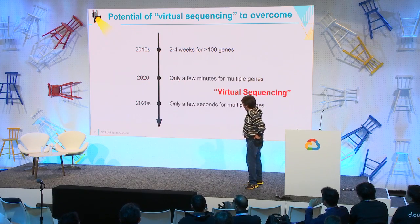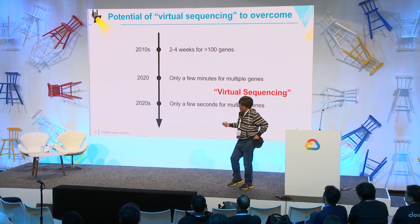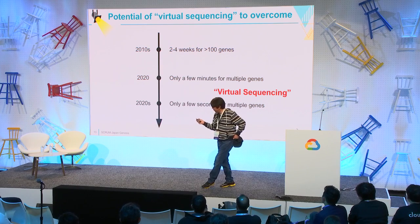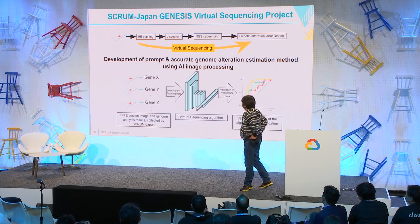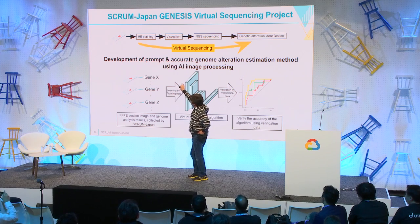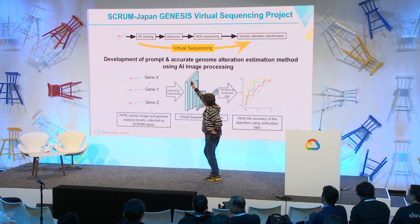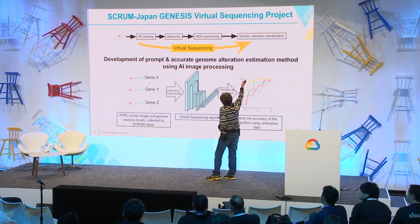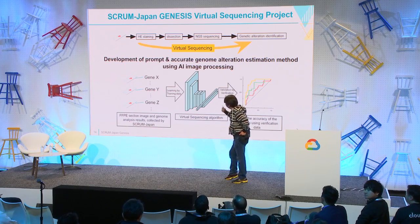So I guess if next year, 2020, we achieve the minutes or seconds level diagnosis called virtual sequencing, all patients will be happy, I think. So this is the clinical value of virtual sequencing. As for the methodology, the routine way is hematoxylin and eosin staining, the pathological examination performed worldwide. You can see all the steps, and then the diagnosis, genetic alteration, skipping dissection and NGS testing.